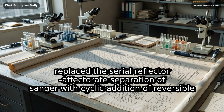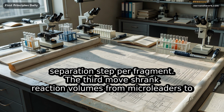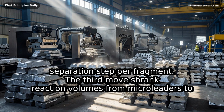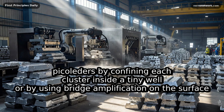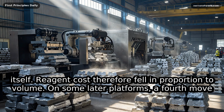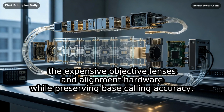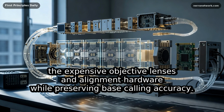The second move replaced the serial electrophoretic separation of Sanger with cyclic addition of reversible terminators whose fluorescence could be imaged in place. This eliminated the need for a separate separation step per fragment. The third move shrank reaction volumes from microliters to picoliters by confining each cluster inside a tiny well or by using bridge amplification on the surface itself. Reagent cost therefore fell in proportion to volume. On some later platforms, a fourth move replaced optical cameras with semiconductor sensors built directly under the flow cell. This removed the expensive objective lenses and alignment hardware while preserving base calling accuracy.